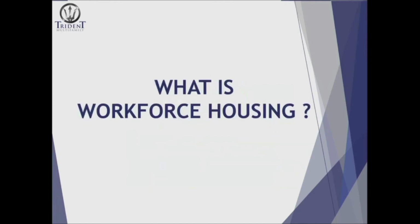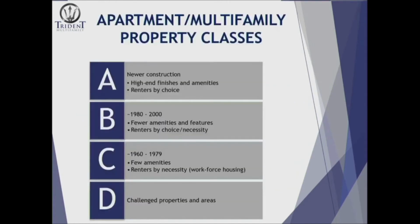So what is workforce housing? Apartment classes are really broken down into 4 different apartment types. You have your Class A, which is the newer construction, just within a few years old. They usually have high-end finishes, amenities, nice clubhouses, multiple pools and spas, movie facilities, all the really high-end amenities that people look for. And these are renters by choice.